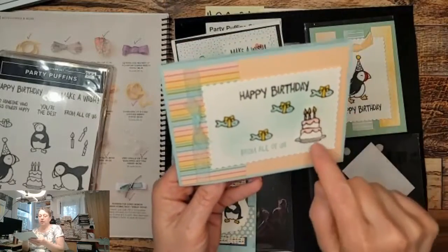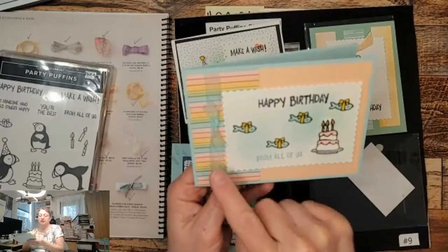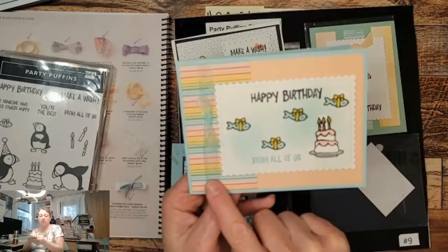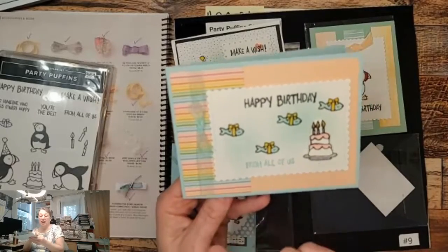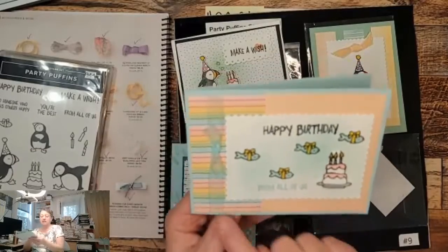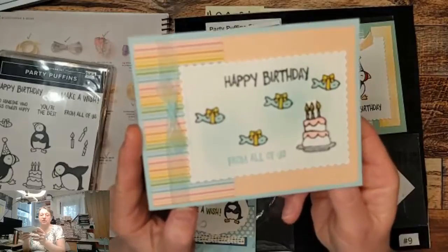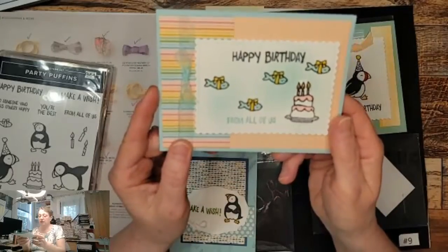One of the scallop contour dies. This is the Pool Party sheer ribbon. This stuff, did you know you can color this with your Stampin' Blends? You can. And it doesn't cover up the shimmery of that. It just gives it the color of whatever Stampin' Blends you're using. So that's a really cute card. I like that.